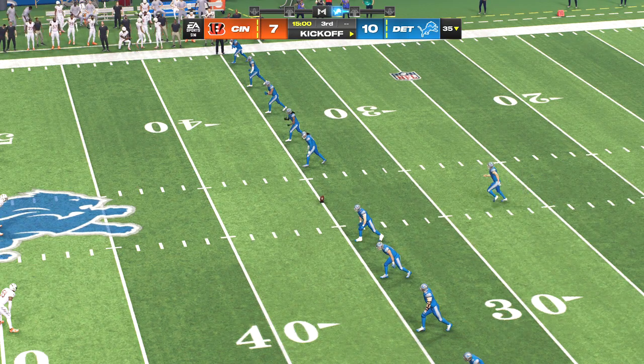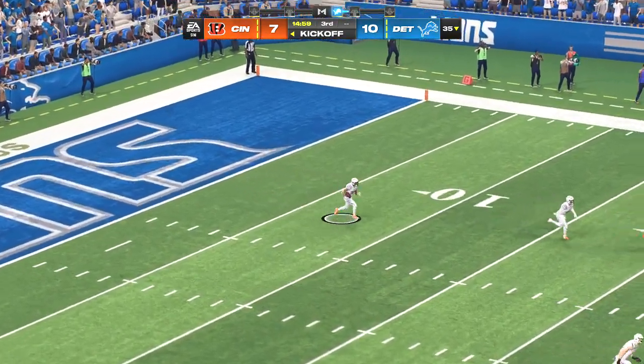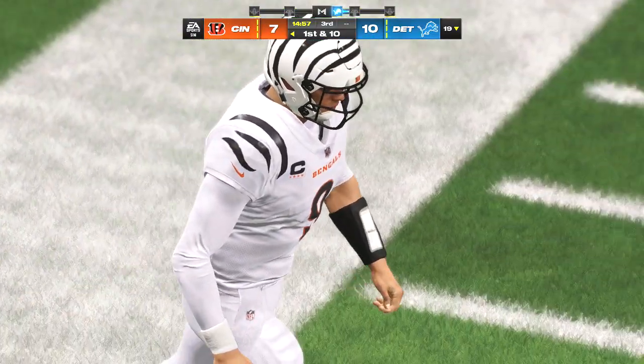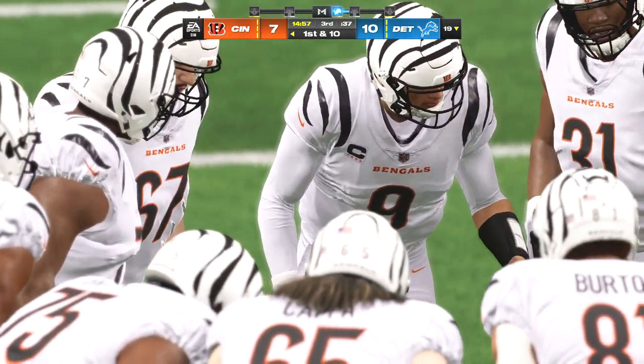A good, tight football game thus far. 10-7 the score as we resume action on EA Sports. And he won't get this to the 20-yard line as he's down at the 19. The Bengal offense now with a football first here to begin quarter number 3.